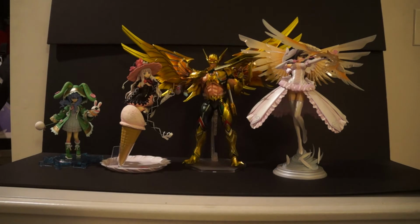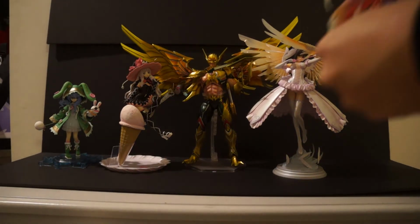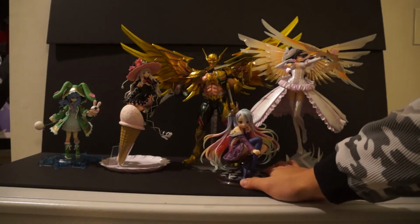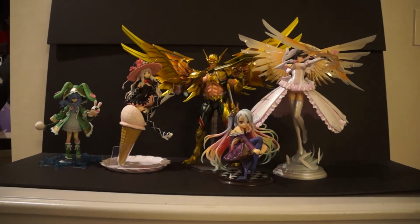Alright, to finish things up for the scale figures, we have this cute girl right here. It is Shiro from No Game, No Life. Now she is a figure that I bought on an impulse. I knew nothing of the character, but I saw the figure and I was like, wow, this figure is just so colorful, and I was like, you know what? I wonder where she comes from, and that is what made me watch the anime. And then once I watched the anime, I was like, I gotta have this figure. I really do. So I went, I looked for it, but as you guys know, for those of you who watched the Shiro review, it was sold out.